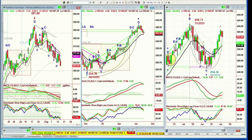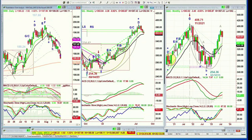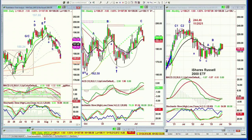IWM, real quickly, the small caps, not good at all. Down 192 at 186.21. And the weekly chart had made a double. These double tops are unbelievable, how prices get within 1 point and then turn down, even after months.